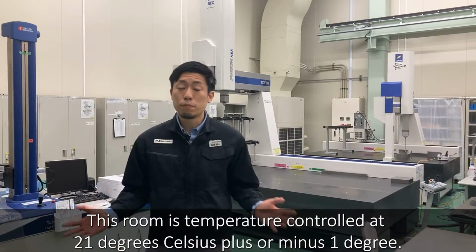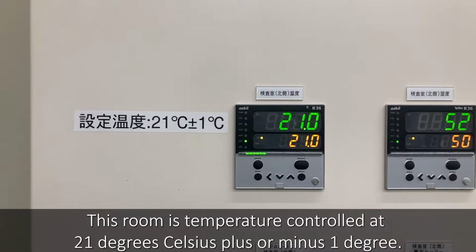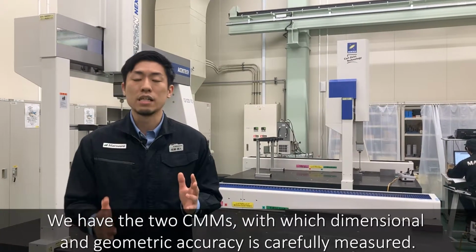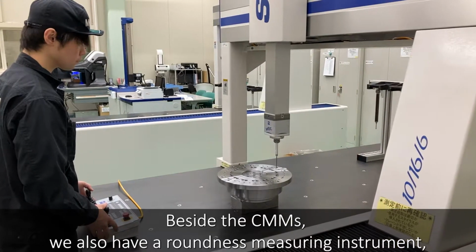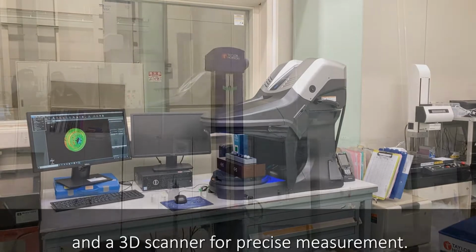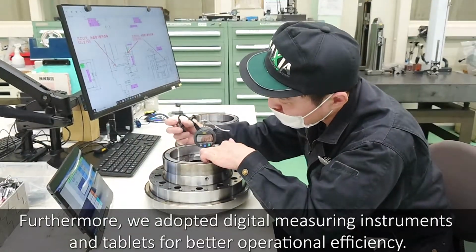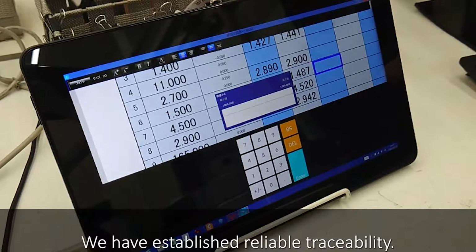This room is temperature controlled at 21 degrees Celsius plus or minus 1 degree. We have two CMMs with which dimensional and geometric accuracy is carefully measured. Besides the CMMs, we also have a roundness measuring instrument and a 3D scanner for precise measurement. Furthermore, we adopted digital measuring instruments and tablets for better operational efficiency. We have established reliable traceability.